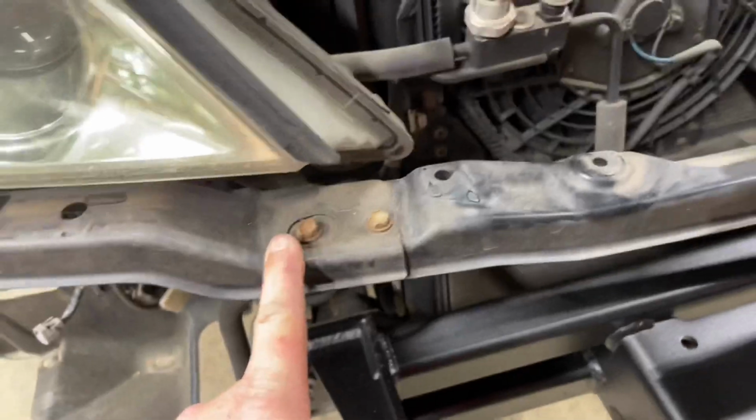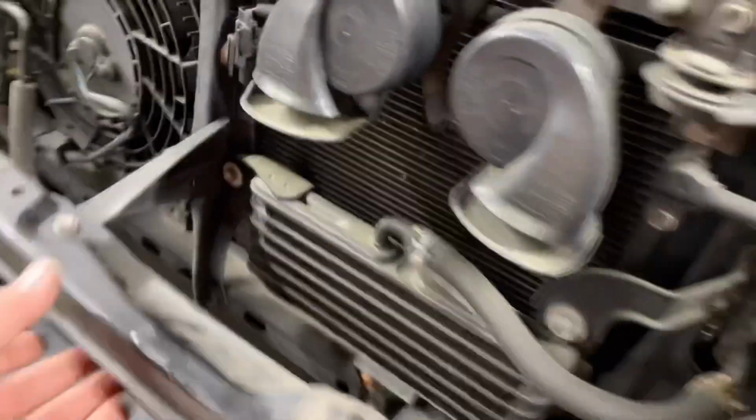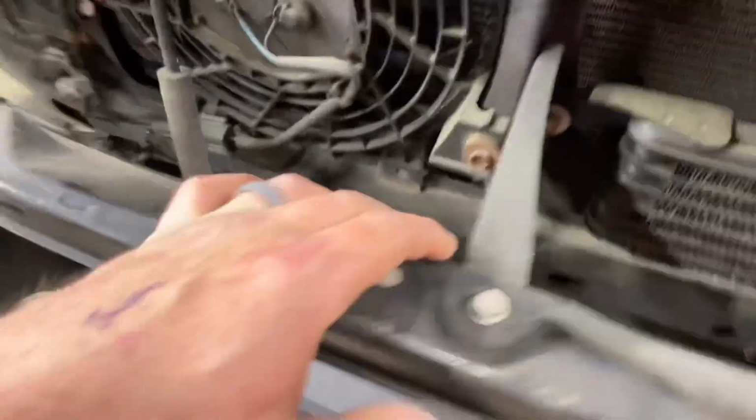But the next thing that'll come off is this upper support bar. There are two nuts, two bolts, two more nuts. So four nuts, four bolts total, and actually a fifth one. Take this off, get it out of the way, because your bumper's not gonna sit all the way back in there. All right, front bar's gone.